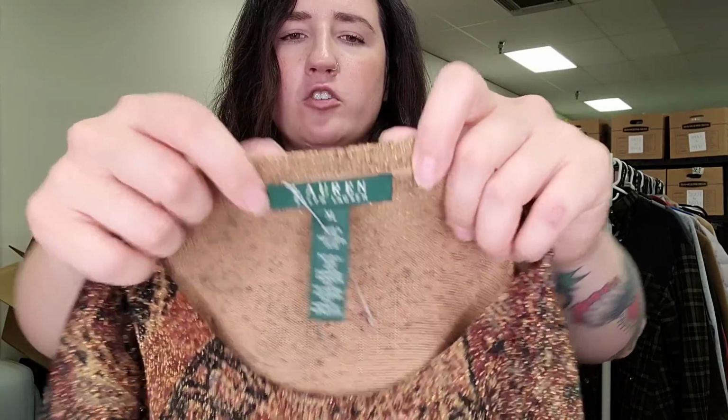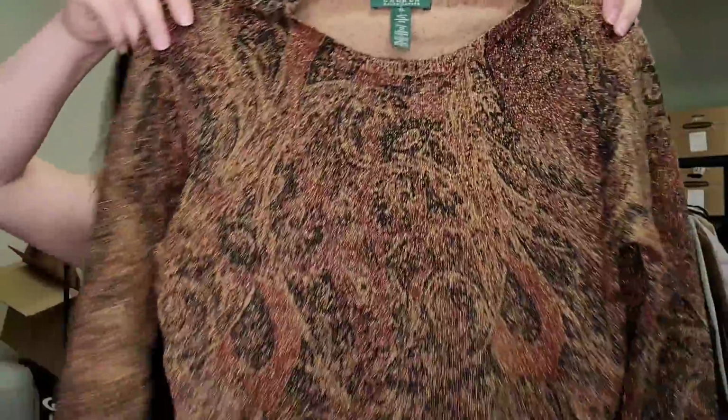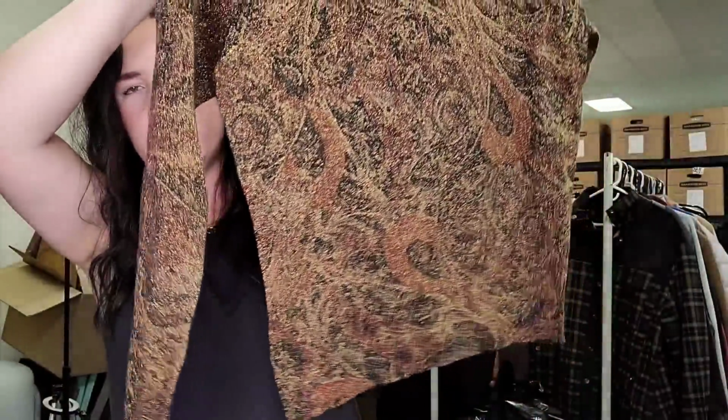I talked about this a lot, but anything Ralph Lauren, or Ralph Lauren women's tops size extra large and higher, do really good. I think even large does pretty good as well. This is a size extra large. This is a silk cashmere blend sweater.